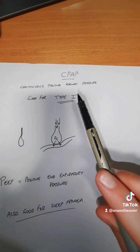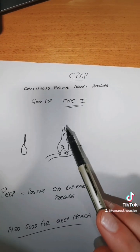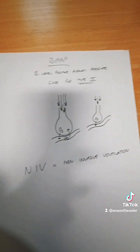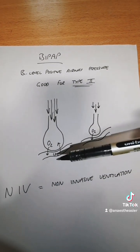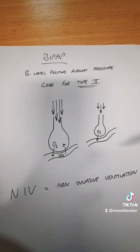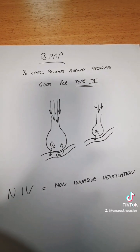So CPAP is not ventilating a patient. It's just providing a bit of extra pressure to keep the alveolus open and improve oxygenation. BiPAP actively ventilates the patient as well as doing what CPAP does, and that helps clear out the CO2 because it's actually providing some ventilatory support.